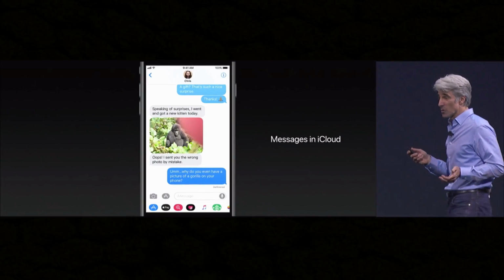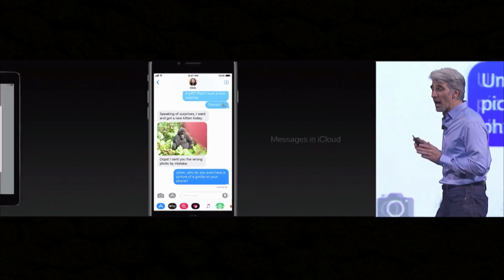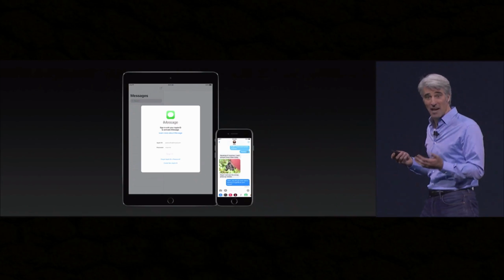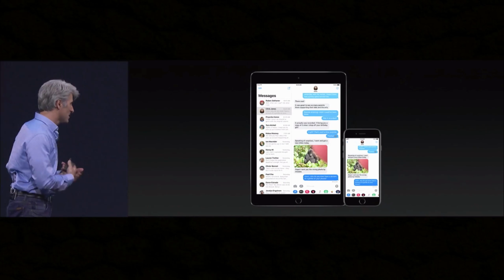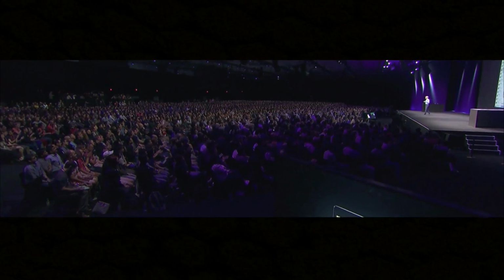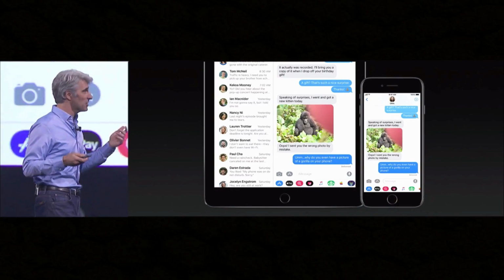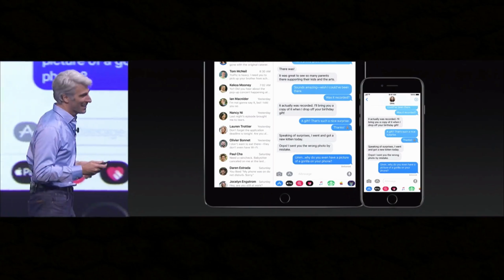Now, the big story with Messages, though, is Messages in iCloud. Because now, with your iMessages in iCloud, when you sign in to another new device, all of your conversations are automatically synchronized. And in fact, they stay in sync. So if you want to delete an embarrassing message that you don't want in your transcript, it goes away everywhere, which is kind of nice.